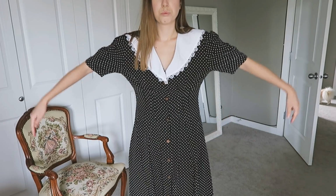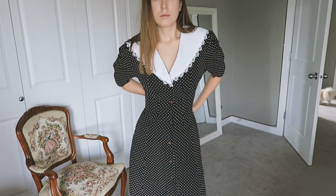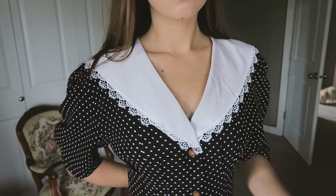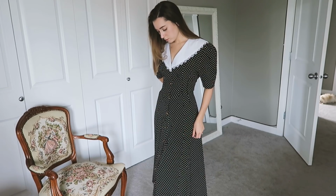If she is smaller and this dress is too big on her, all I'm gonna do is take a clamp and clamp it in the back like this, and now it fits perfect. I was specifically looking for something with a collar like that. I think it is gonna be just absolutely perfect for a photo shoot and gonna give that timeless vintage vibe.